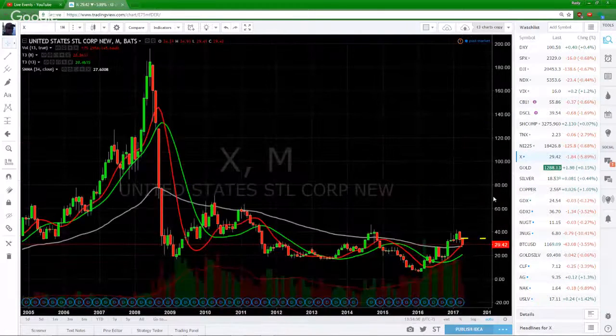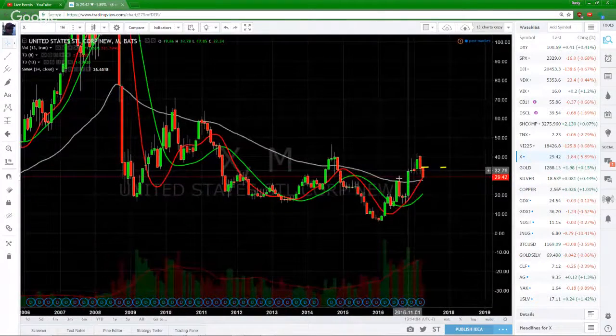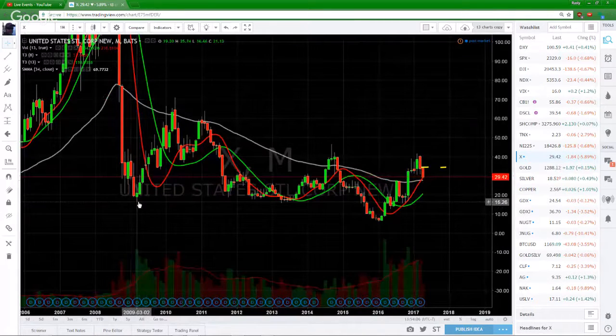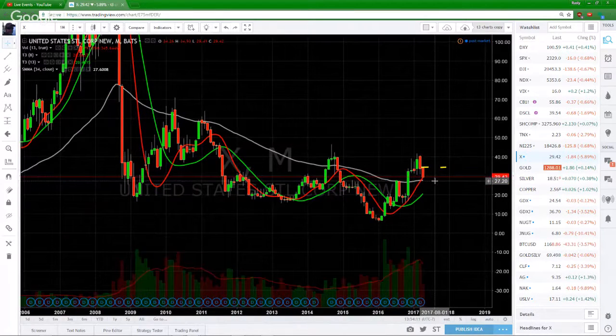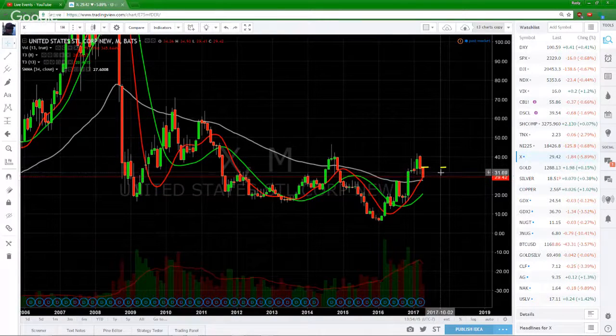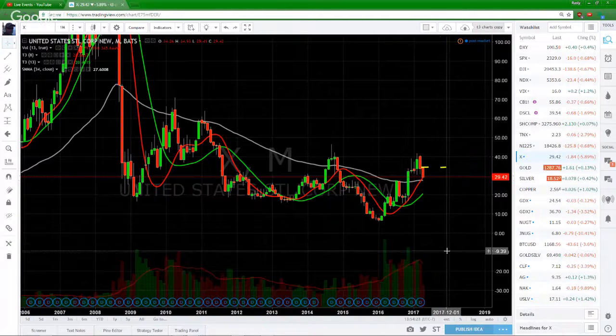Look at the monthly. Monthly says it's bullish retracing. Good thing that we have a sense of looking at the monthly charts. So let's see where support holds. I got previous highs coming in. Nice support line at, it's breaking in the previous highs there. I got double top at 27.50. Let's see where it goes.